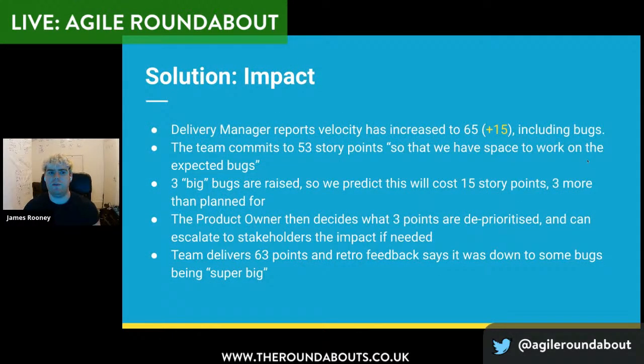So what happens solution-wise is the delivery manager is reporting the velocity has increased to 65, because you're now story pointing your bugs. You expect a bit of an increase in velocity. So the team says, okay, we know we're going to have a few bugs, so we'll commit to 53 points. That means the bugs that are probably going to come up, we have space to work on and still hit that 65 velocity and keep a nice flat graph in an ideal world.